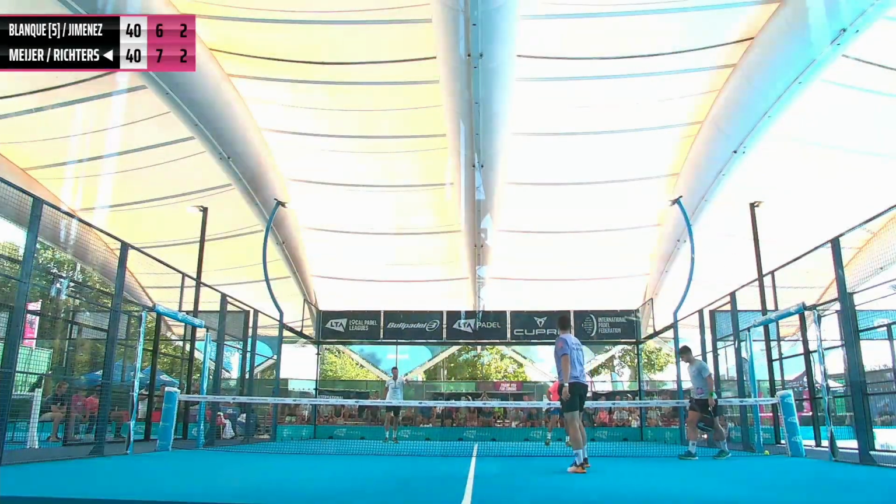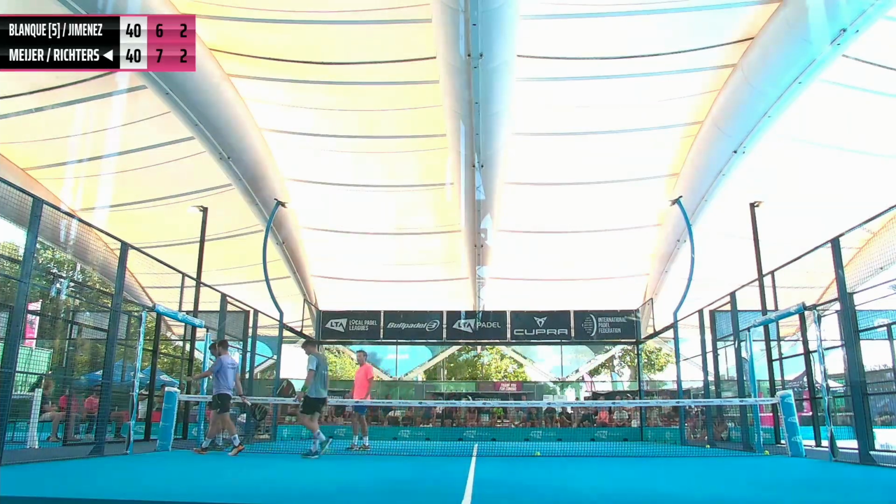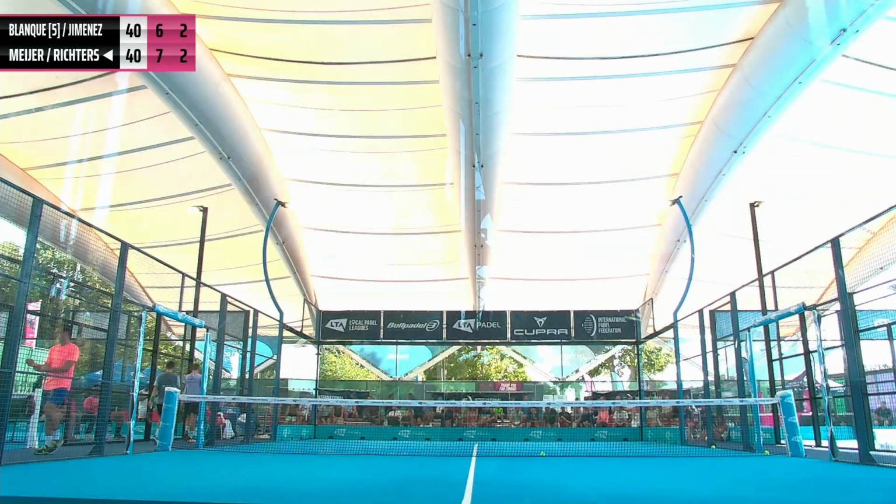Oh, touched the net though. Yeah, momentum carried him into the net. And you notice now, because the court is a bit slow, they're hitting those fast, flat smashes, and that's often better than the kicks. Yeah.